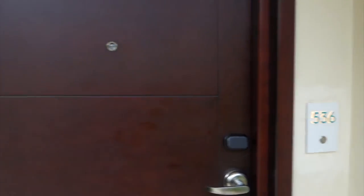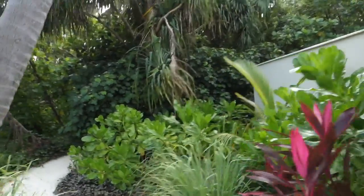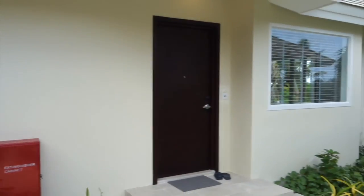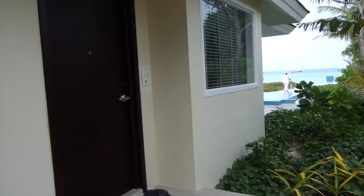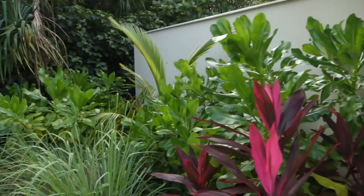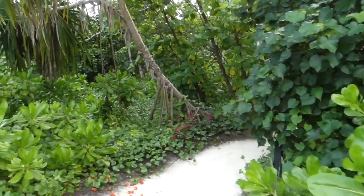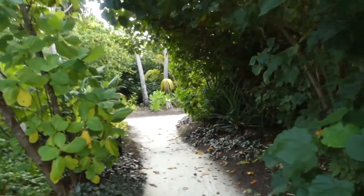Okay, so here we are in Kandima Maldives, the newest resort here in Dalu Atoll. This is our main villa. It's a jacuzzi pool beach villa, and we are going inside the island to have a better view, and we're going to a restaurant for having breakfast.